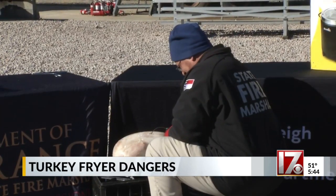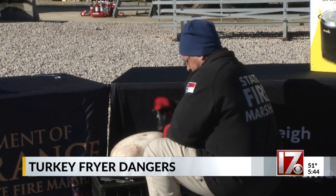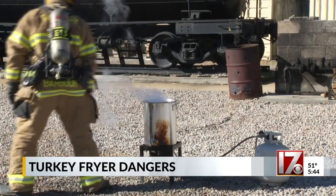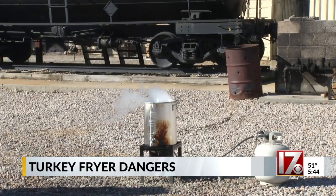We've had people end up in the Chapel Hill Burn Center because they were trying to move a turkey fryer and that hot grease splashed on their skin. According to the fire marshal's office, unattended cooking is the number one cause of house fires and injuries in the United States. However, for those who still want to fry their turkey, there are some less dangerous options.